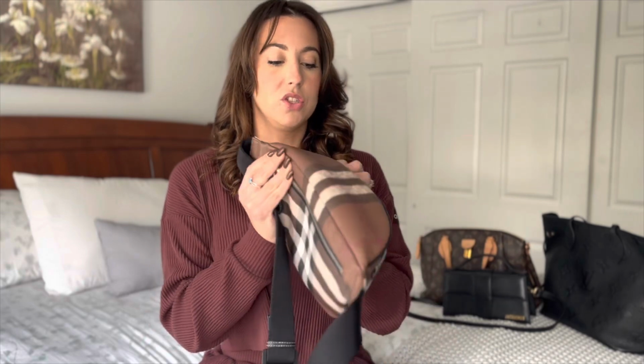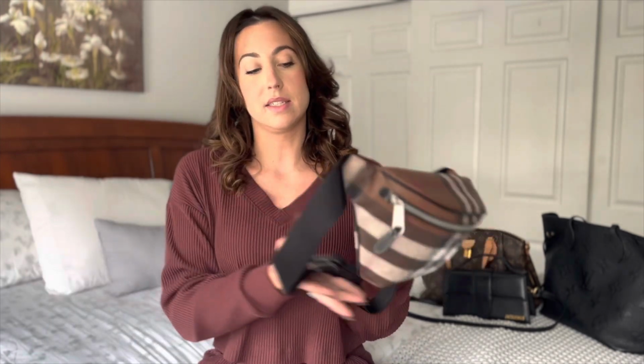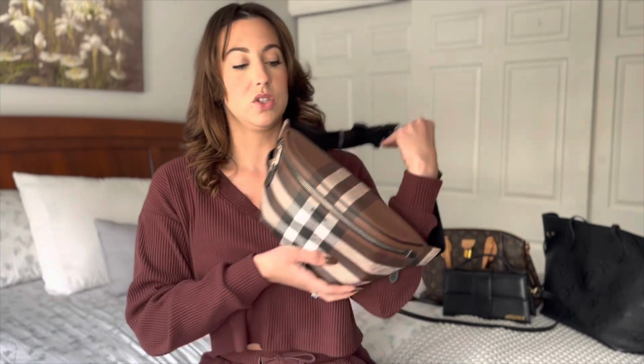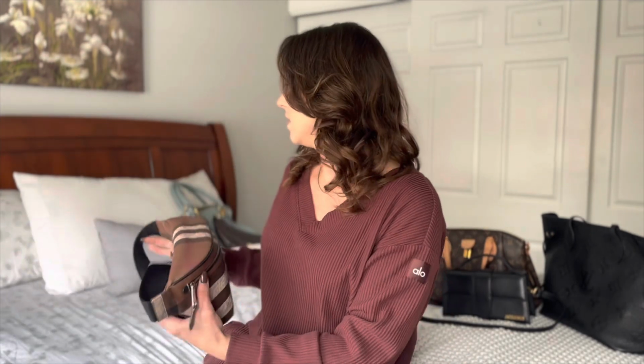And the strap is adjustable. So I've actually thrown it over my shoulder. Again, it's fully adjustable. It's almost like a seatbelt. So you can very quickly turn it into a fanny pack depending on your waist size, or have it as a closer fit bum bag style. So I definitely recommend this one. It's just the fact that it doesn't get the most use because it is a fanny pack and not a typical handbag.